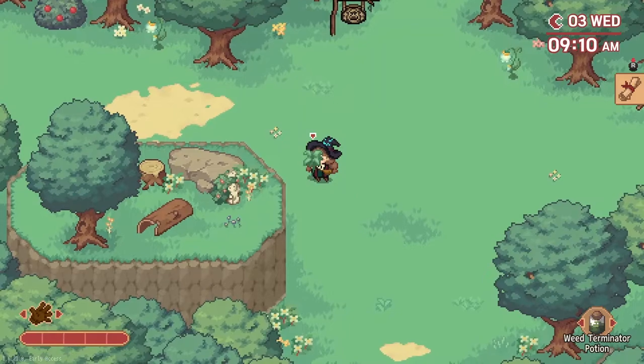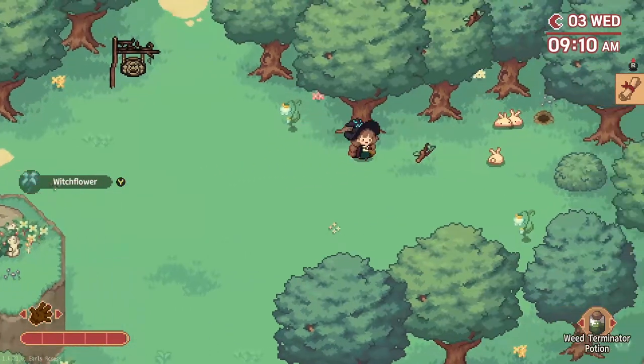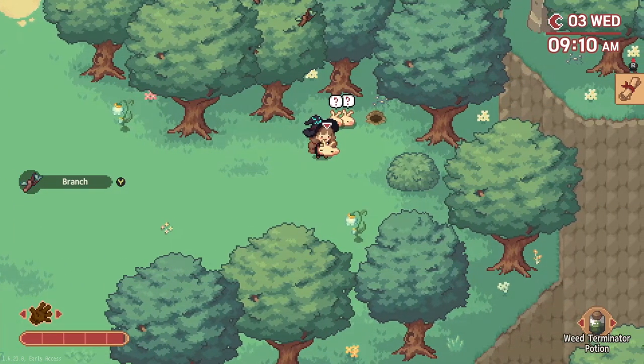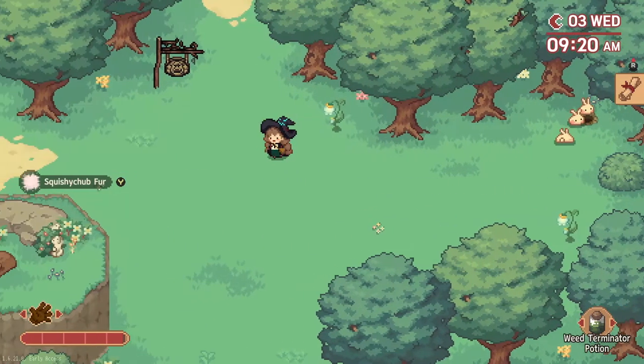So before we head to the northwest, I want to spend just a little time this morning collecting some reagents in the areas that we've already explored, so when it comes time to make more potions, we'll have things that we need on hand so we won't have to keep searching for ingredients all the time.